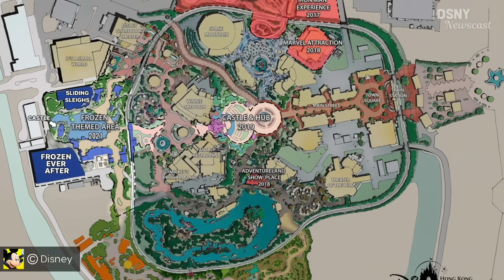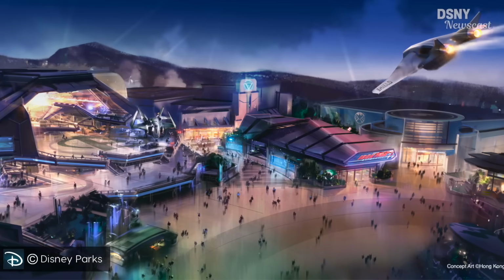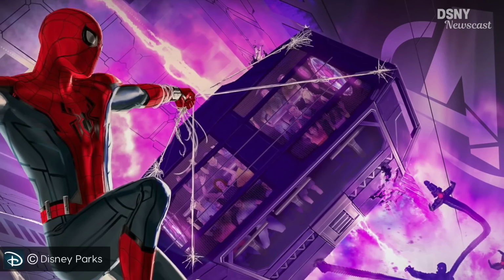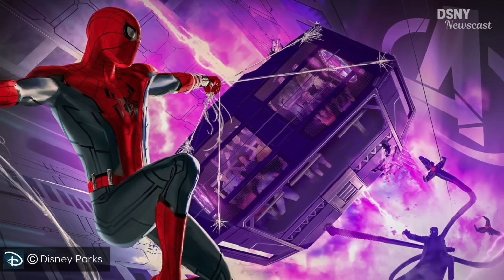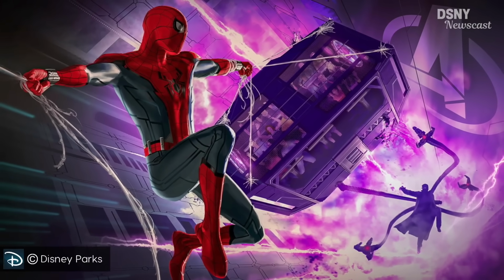And this is interesting because this was the spot that was originally reserved for the Avengers HQ attraction, where we didn't actually get many more details on it, but we did get a fantastic piece of artwork for this way back in like 2016, 2017, roughly around then. And now we know that concept has fallen off the table, and what's replacing it is this new piece of artwork that we can see here with Doc Ock further down the lift shaft, and we've got Spider-Man lifting up what seems to be an elevator shaft there.